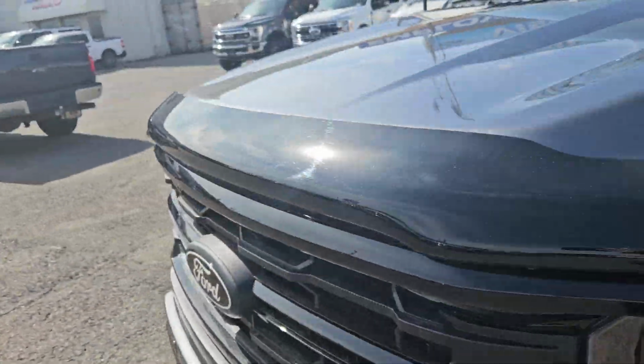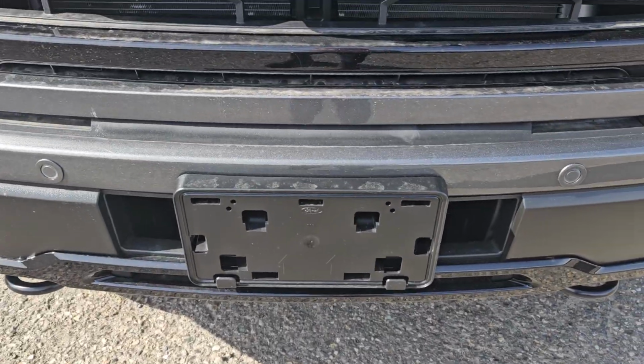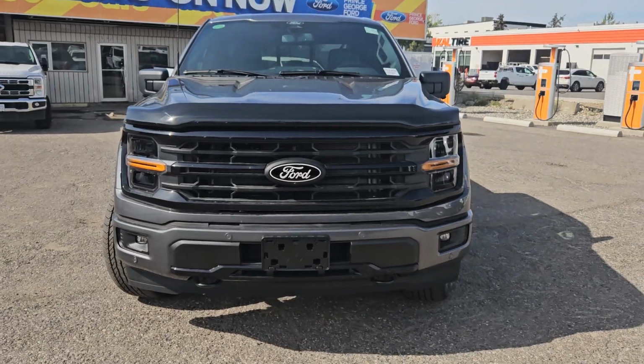Mud flaps on the front. We have a nice hood deflector on the front as well. Two tow hooks, front park sensing, license plate bracket, front view camera, and that nice Ford grille.